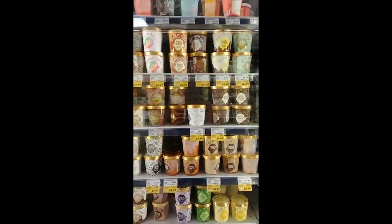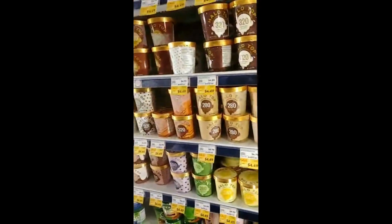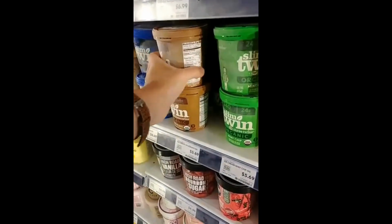So we're nearing the end of our journey, but I thought I would show you what some options are in the ice cream frozen food aisle. The Halo Top selection is ginormous. Let's see what this... look how high that sugar is, that's just crazy. But I did find over here, come with me, I am going to grab some of this. I have never seen this before.